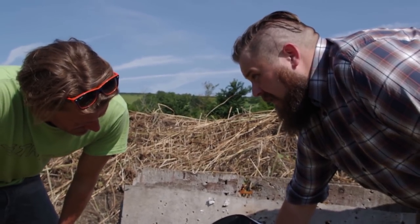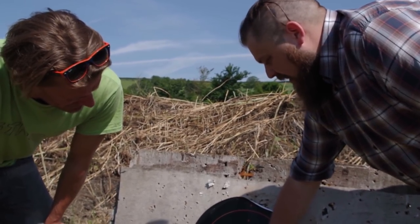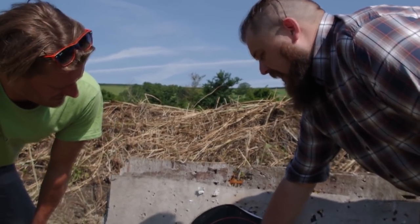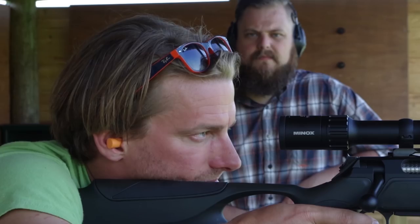So we are, what do you reckon? 8 centimetres low. And maybe we could come across a centimetre to the right. So what we'll do, one click on that scope is a centimetre at 100 metres, which is where we're at now. So we'll give it 8 clicks up and 1 click to the right. We're just gonna put another shot down there to confirm that we're in that centre of the target. So when you're ready.